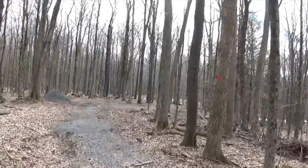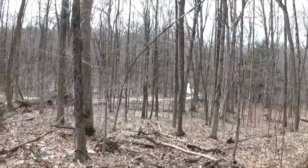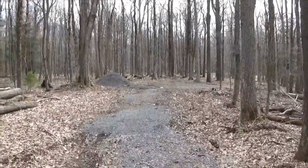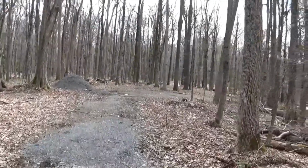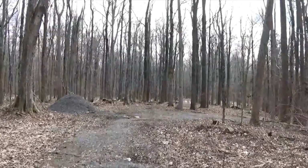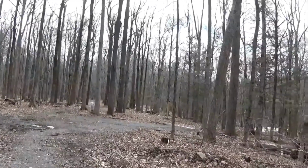Alright, we're coming up to the end of it, it looks like. There's another trail down below us here, you can clearly see. And I think it's Winona Way. Oh, yep, there's a trail sign right there, okay. So, yep, it is Winona Way. The sign tells me right there.